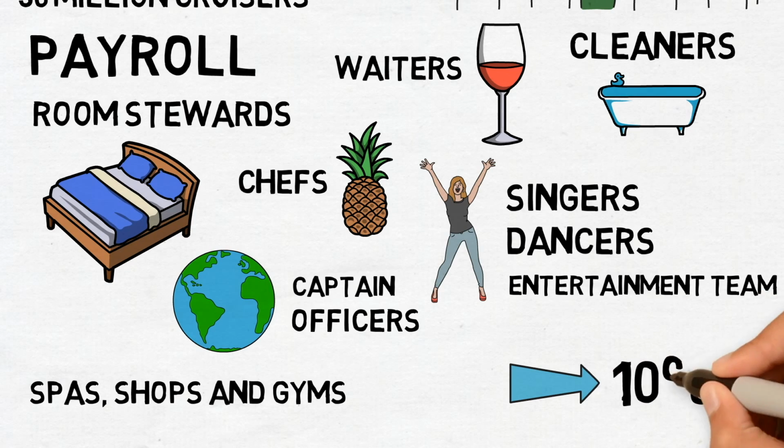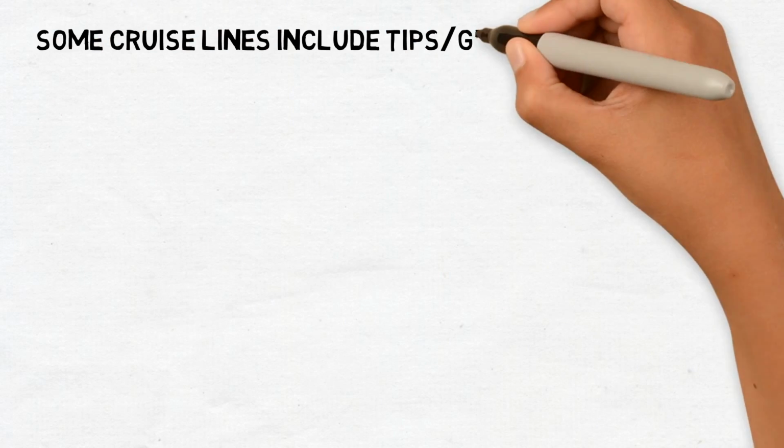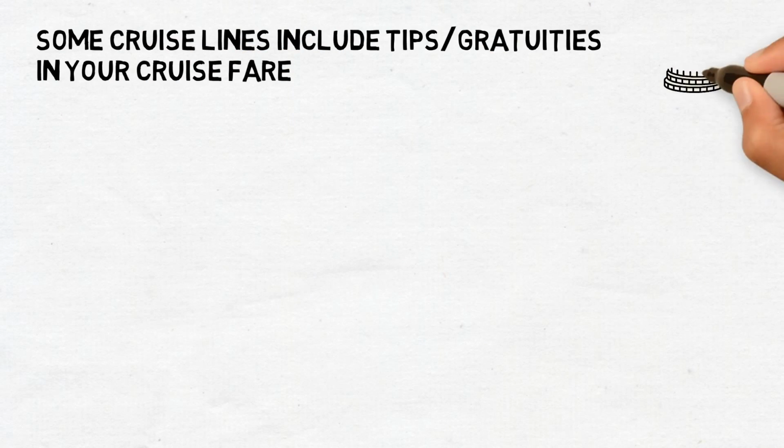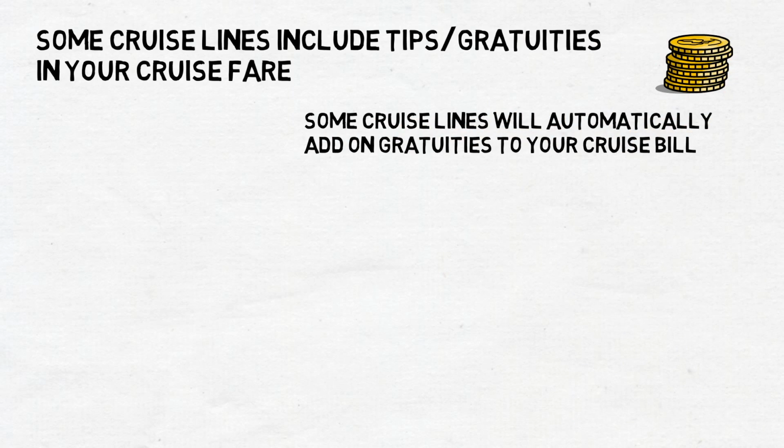The total onboard spend for payroll comes to about 10% of your cruise fare. Some cruise lines include their tips and gratuities in the cruise fare. If they do, this will be included in the 10% mentioned above. Some cruise lines automatically add tips or gratuities at the end of your cruise.